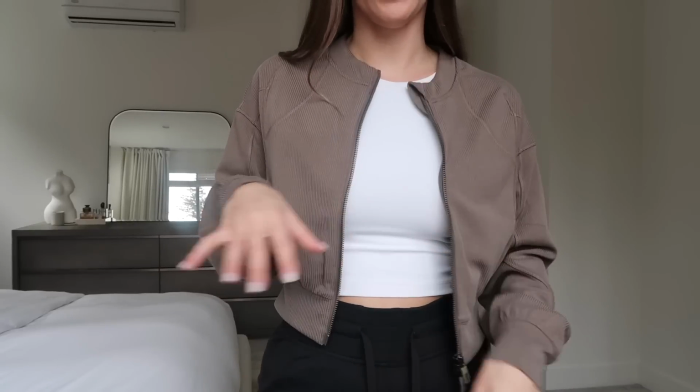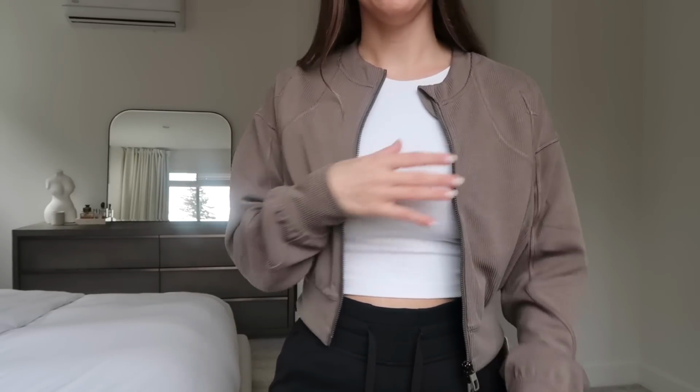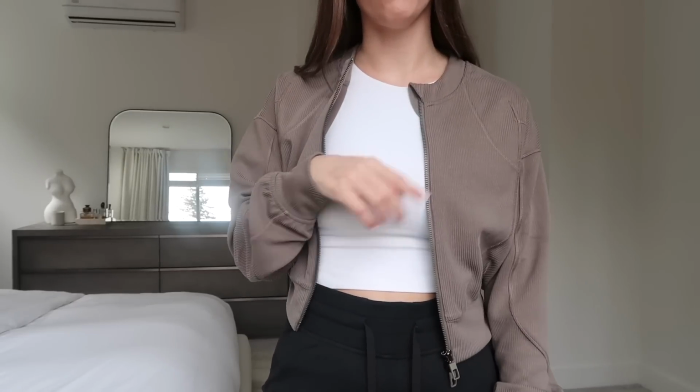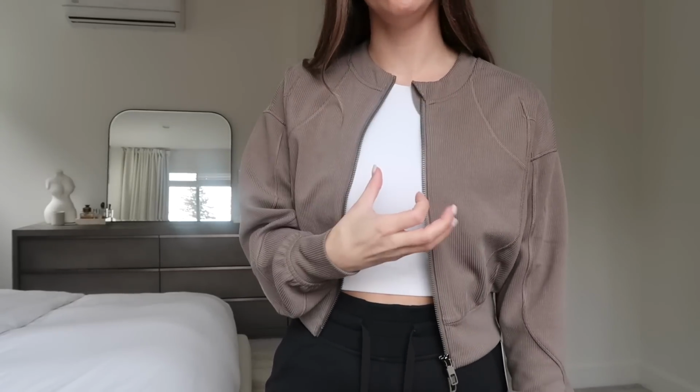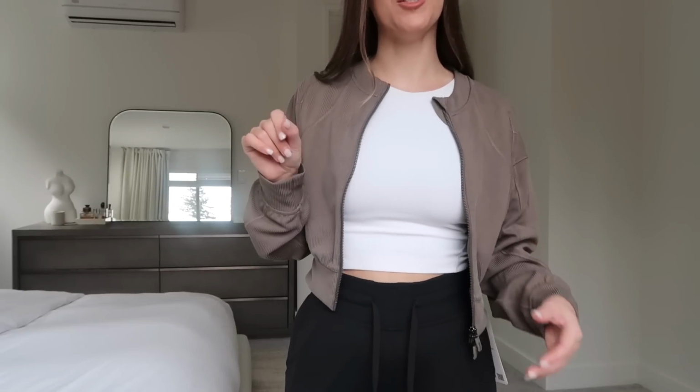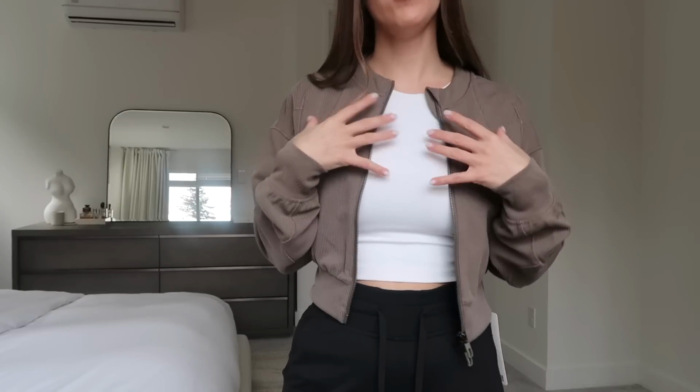Let's talk about this jacket. So this is a soft stream lightweight jacket, but it is ribbed. So it's the same material as the first outfit I showed you, but in a ribbed material. And this color is that perfect neutral that's going to pair with a lot of different outfits. It also comes in bone too, which I also got. But it's kind of like a bomber.